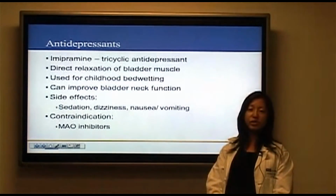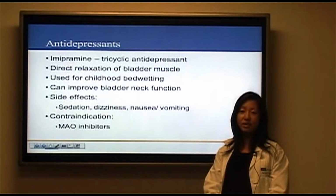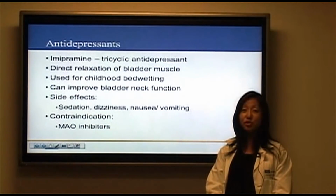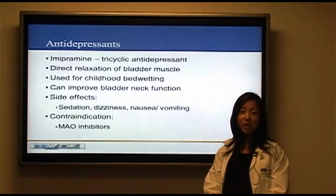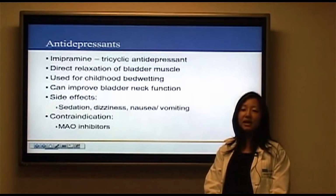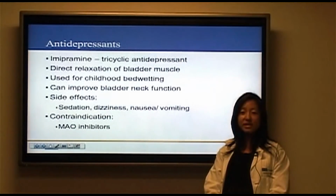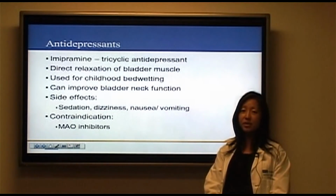The second class of medication that we use can be a type of antidepressant. Probably the most commonly used one in the US is imipramine, which is a tricyclic antidepressant. It causes direct relaxation of the bladder muscle, thereby increasing its storage capacity and allowing it to hold more urine and decrease the frequency. It's also used for childhood bedwetting, so we know it's a very safe medication. It can also improve bladder neck function. Some of the side effects are sedation, dizziness, nausea, and vomiting, so it's typically given at nighttime. The contraindication is for patients who are taking MAO inhibitors.